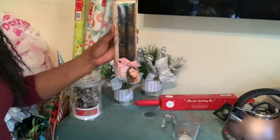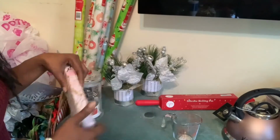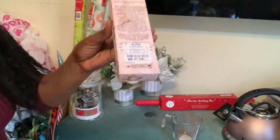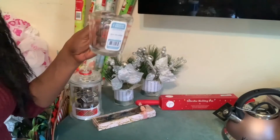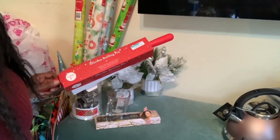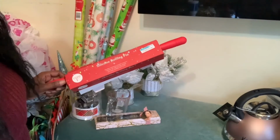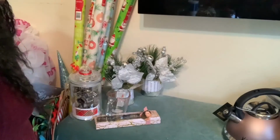I also found these essential oils. There's 8 in here, and you know, when you purchase these, they're usually like $5.99 or $6.99 each. Measuring cup, rolling pin. For Christmas I was using a creamer, a coffee creamer bottle. So I really needed a new rolling pin. It's silicone, and it was $6.99.